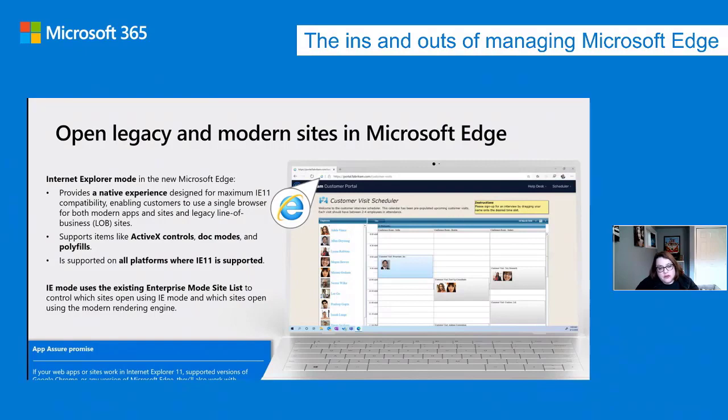I just want to say that we've got the Aperture team and Fast Track available, so if there's a site or app that's not working, they can help. IE mode, while an amazing and powerful feature, does have to be set up, and there are usually two types of customers. One has already set up their enterprise mode site list, as they utilized it in IE11 when we first developed this many years ago, and you can use that same site list in Edge on Chromium. The other set has never set up a site list before. While we have all sorts of documentation and videos on how to do that, it can be overwhelming for some customers, but Aperture will walk you through that.